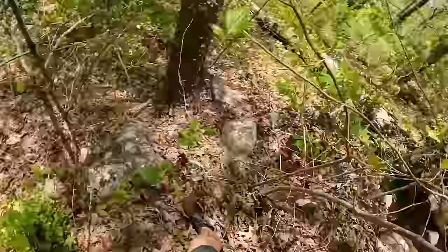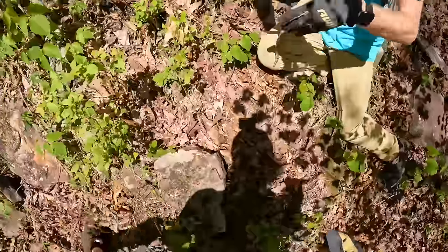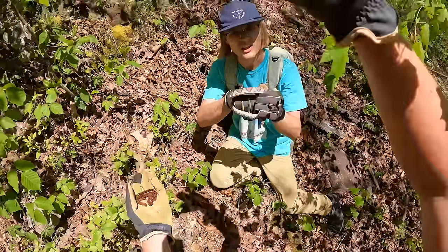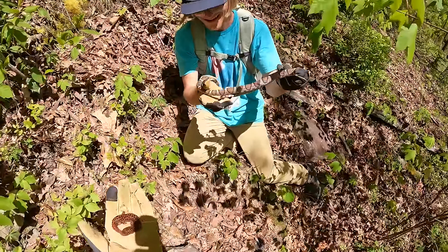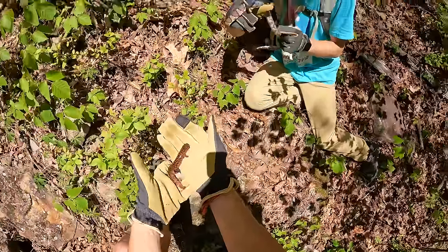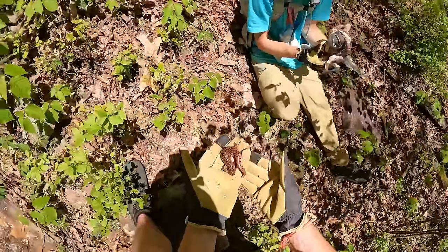Let go of me, tree! Dude, that's a good thing. We got it, though. That thing is huge. That thing is so good, too. That's tragic. Yeah, this thing's awesome, too. We got one, though. We did it. We got one in 30 minutes. Yeah. Dude, good stuff. All right.